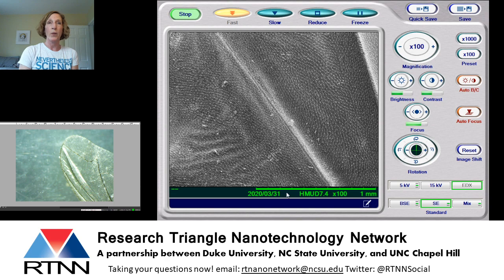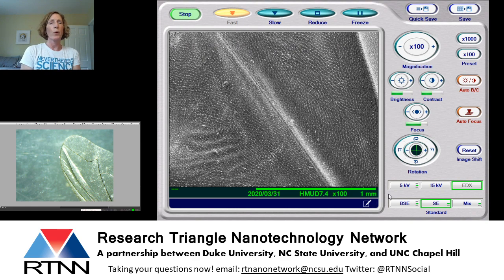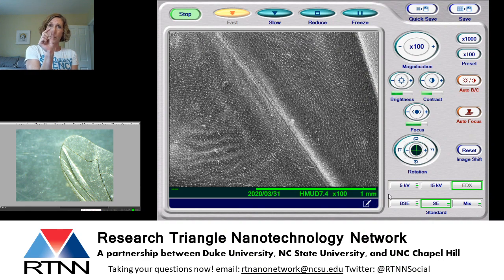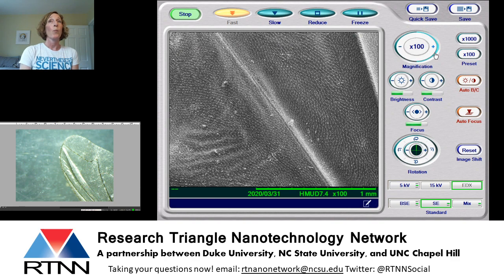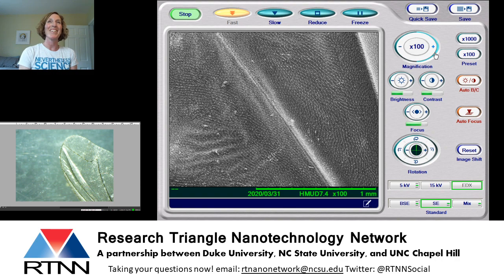So what that means is that right now, this bar length is 1 millimeter. To give you an idea of what 1 millimeter is, your average little red ant is about 5 millimeters long. So it's about 1/5 of a little red ant. So that's already pretty small. But you know, the whole reason why we have this microscope is so that we can zoom in even more. So let's do it.